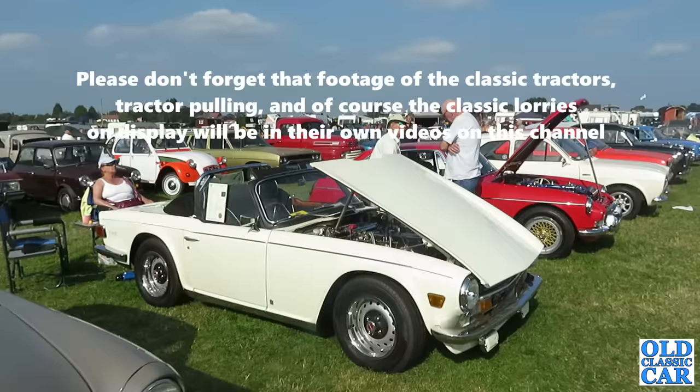Well, I think that concludes our look at the classic and vintage cars that turned up at Smallwood this particular weekend, 2021.